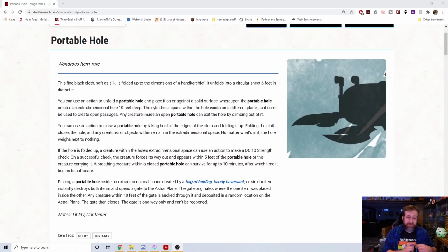But basically you have what looks like a little black handkerchief that you can unfold, and it makes a big hole in the ground. Similar to cartoons, there's a thing similar to it in Roger Rabbit. But basically you use an action to unfold this big portable hole onto a flat surface, a solid surface rather. So this could in theory be on a wall or on the floor. It is 10 feet deep. The cylindrical space within the hole exists on a different plane, so if you put anything in there, it's not technically on the same plane as you, in case that matters for the purposes of different things.